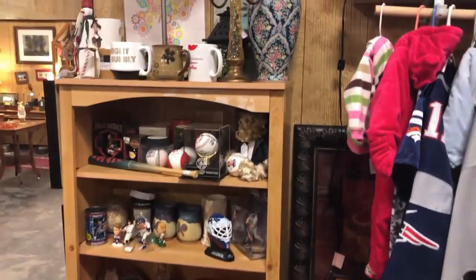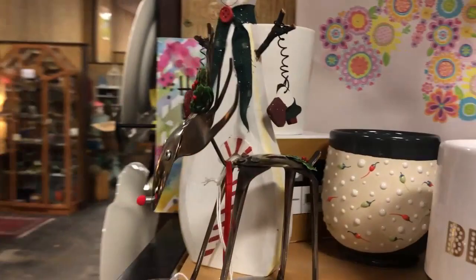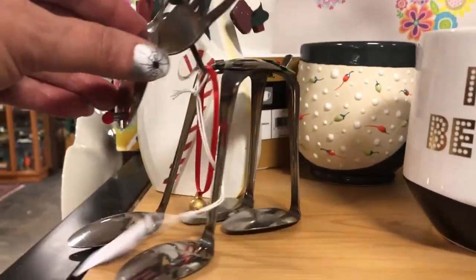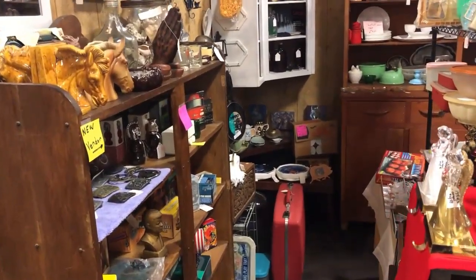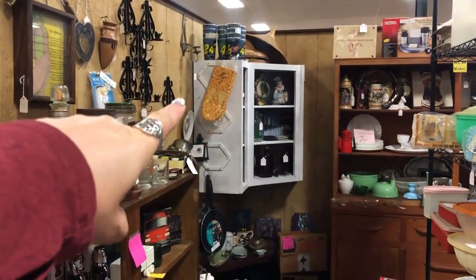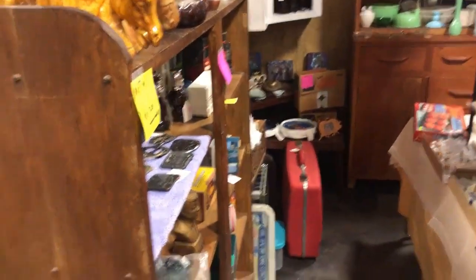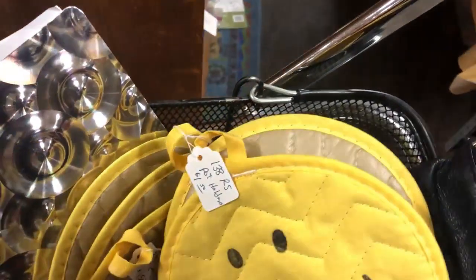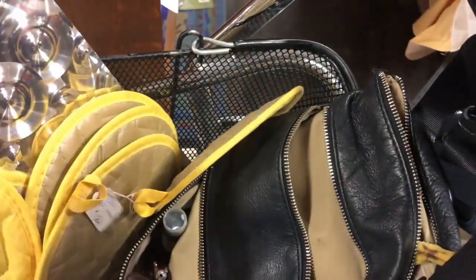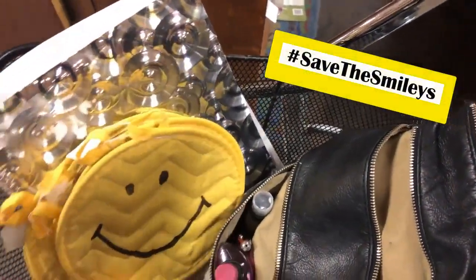Okay, we're going to move on now. I really should get that, shouldn't I? That's adorable. Well, this is an interesting booth. I'm just cruising through, and right there under that bunny pot holder were three sets of these. They almost look vintage too. And guess what? They're $1.50 for the pair. I couldn't grab them fast enough to put in my cart.